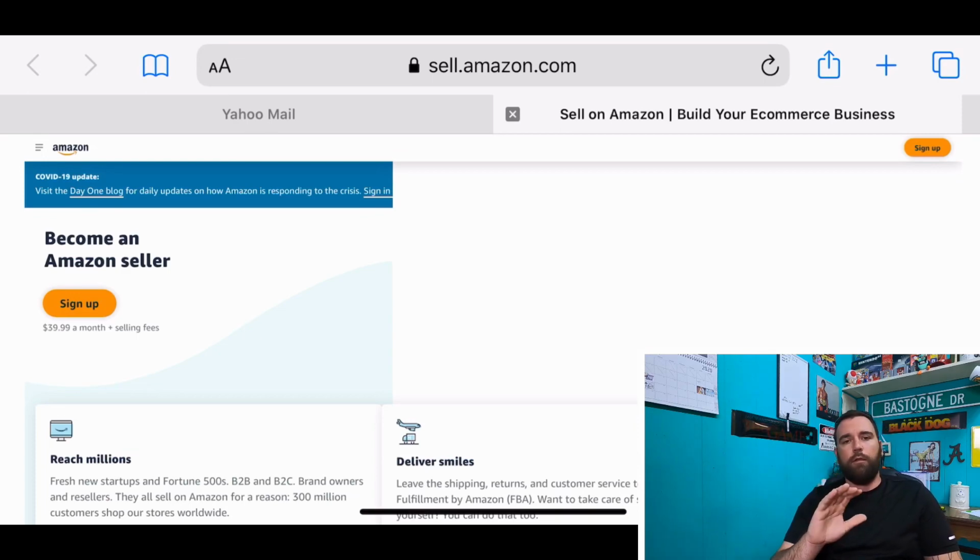You're going to need a government ID such as a driver's license or passport. You're going to need your checking account information. You're going to need a credit or debit card. Okay, you're going to need a phone number. You're going to need an Amazon customer account, so an account where you buy stuff from Amazon. If you don't have one, you can create one. And you're going to need, I think that's it, your tax information. If you're a business or not, just have your tax information ready to go. And I think that's it, but we'll double check here in a minute.